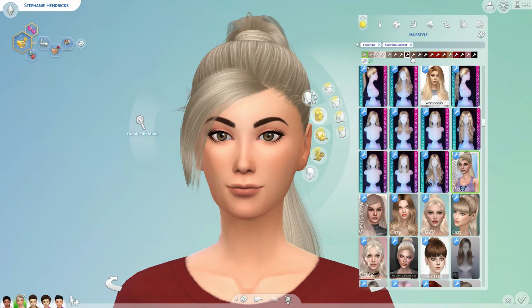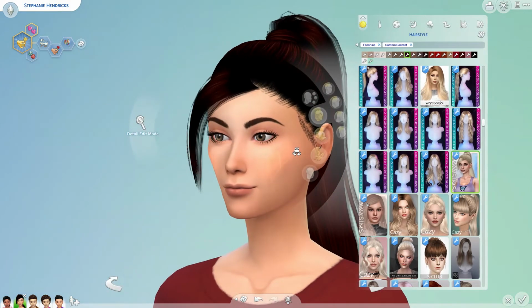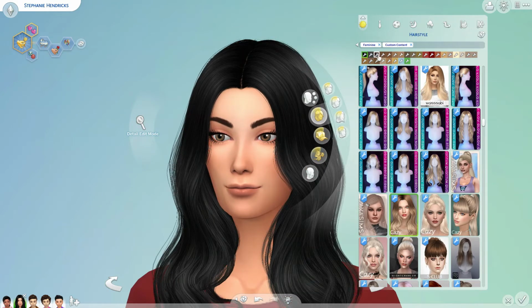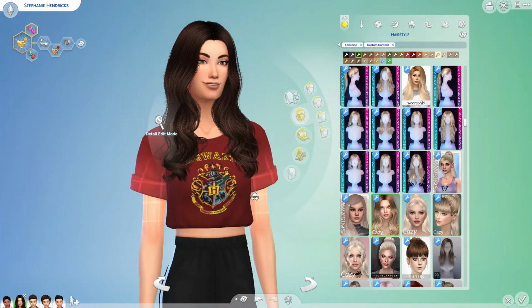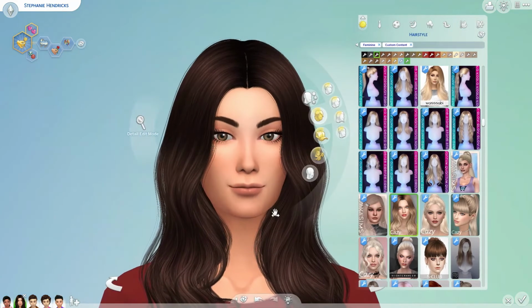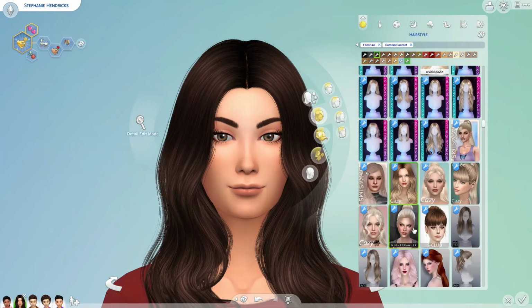Did I download this? I want to say I downloaded this today. I don't remember. Oh, here's one of the ones I downloaded. I know for a fact I downloaded this one because it's by Casey. I love, love, love this hair. I might give her custom content hair.